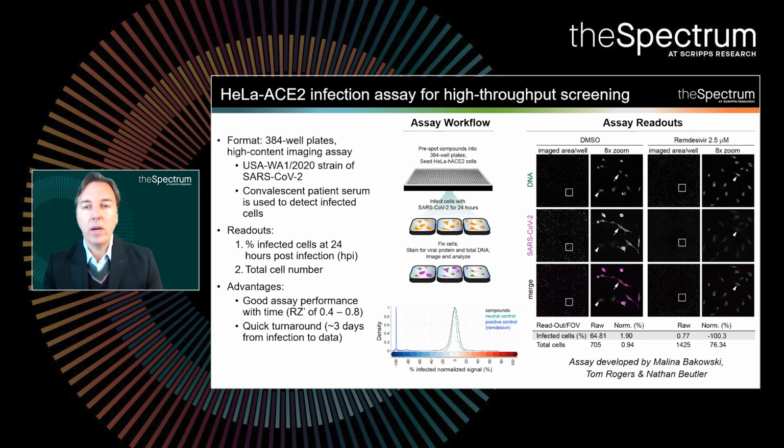imaging assay. Through Tom, we were able to get a clinical isolate from the state of Washington of SARS-CoV-2, as well as gain access to convalescent patient serum. And that serum allowed us to actually visualize, to label and visualize the viral particles in the infected wells. So this assay itself runs for 24 hours, at the end of which we stain so we could now see the viral particles, as you can see shown here, as well as the host nuclei, so we could understand whether there's a cytotoxic effect of our compounds also against the HeLa cells.